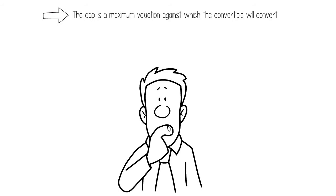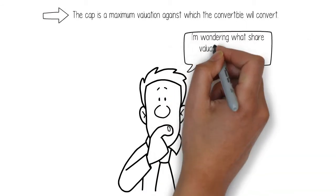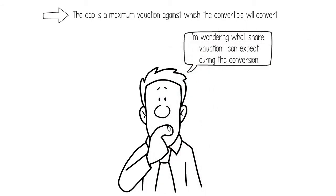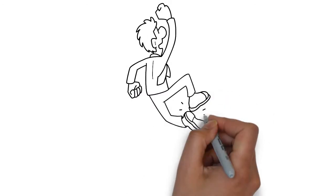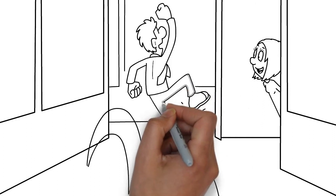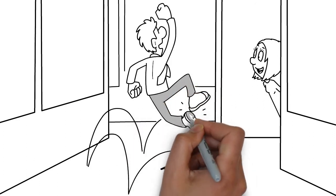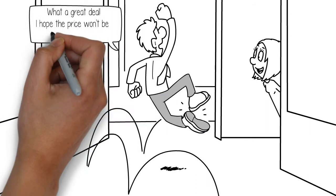Investors in a convertible often like to know roughly what share valuation they should expect during the conversion. Of course, it is difficult to say this in advance, that's why the convertible exists. But the cap is kind of a guarantee. This is a maximum valuation against which the convertible will convert. Now, whatever the company's share valuation at the qualifying event turns out to be, the convertible investors get the shares at a discount. But that doesn't guarantee any maximum share price. If the shares have gone up like a rocket, the investors will still pay a high price despite the discount. The cap puts a limit on that.